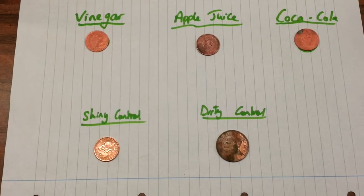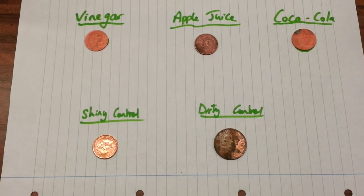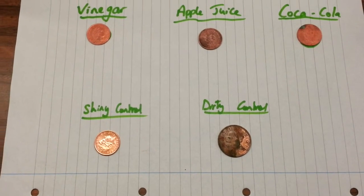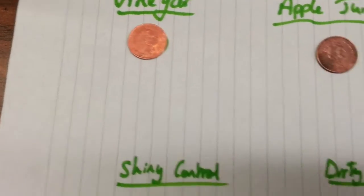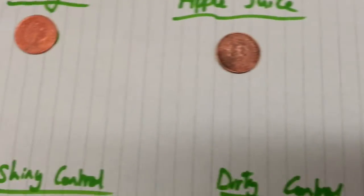So, it has been 12 hours and each of the 3 coins have been lightly rinsed in cold water and then dried up. So, yeah, we can clearly see that the vinegar has been cleaned the most. Then after that it's the Coca-Cola, and then it's the apple juice.